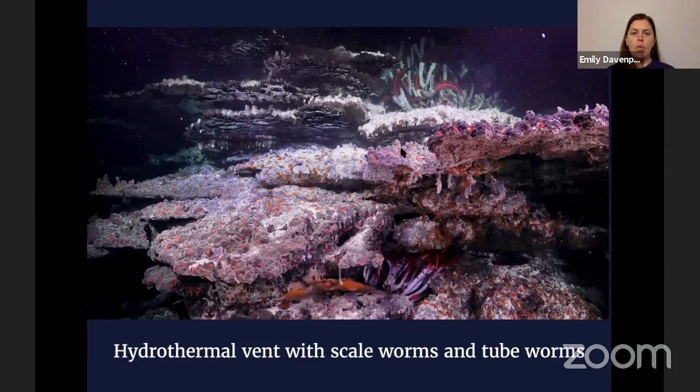All of the white and purple, kind of gray purple, fluffy-ish stuff, I think there's some orange and pink, that's all bacteria that's living on the rocks.